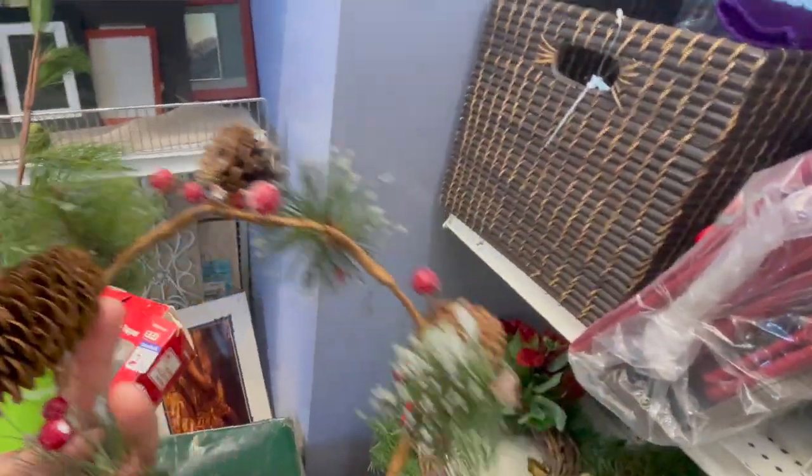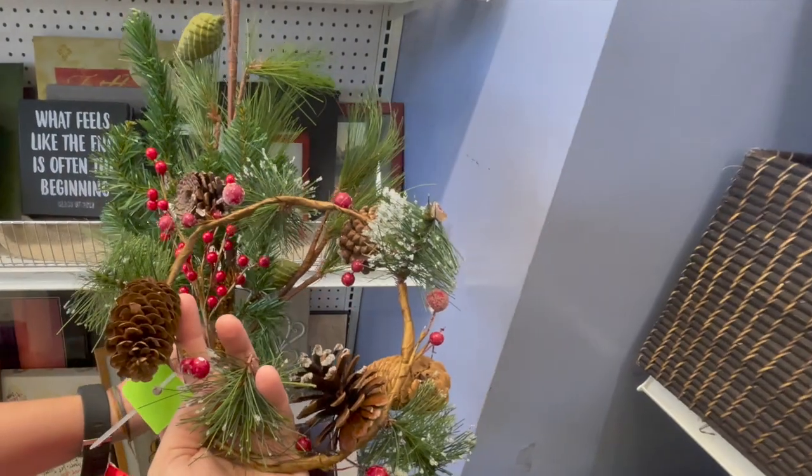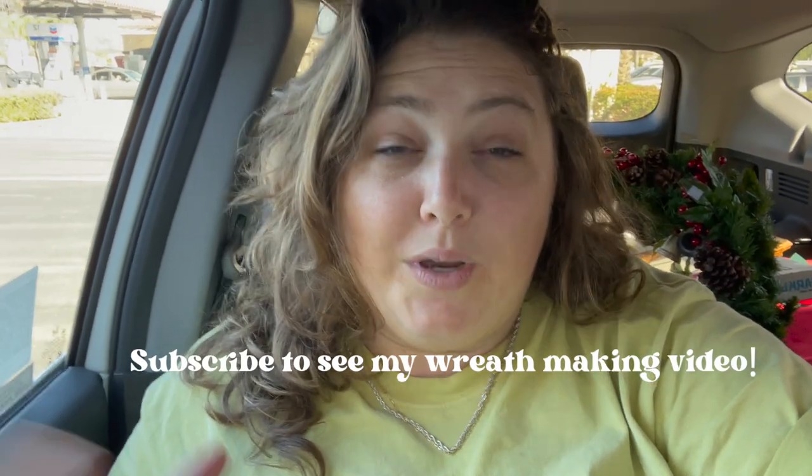They had really great Christmas stuff. I found some of the little things that I can add to my fake wreath at home, and then I'll mix it in with some real pine needles that I'll get from the Christmas tree lot after we get one, or I can just go there before I get one, and they always have little cuttings there, so I'm excited for that.